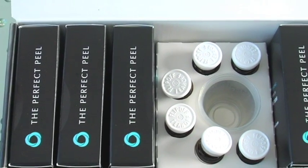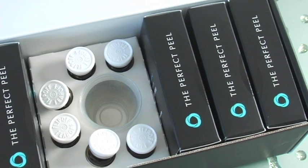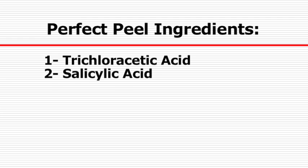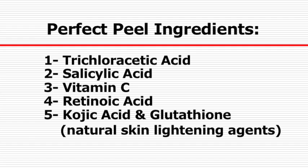In order for us to discuss the perfect peel, I'd like to list the ingredients that this perfect peel has. These include trichloroacetic acid, salicylic acid, vitamin C, retin A, kojic acid, and glutathione, which are natural skin lightening agents, and phenol. Perfect peel offers great versatility in improving the skin texture and correcting photodamaged skin.